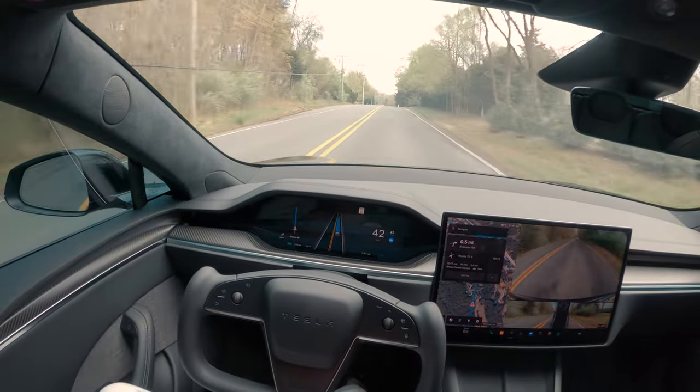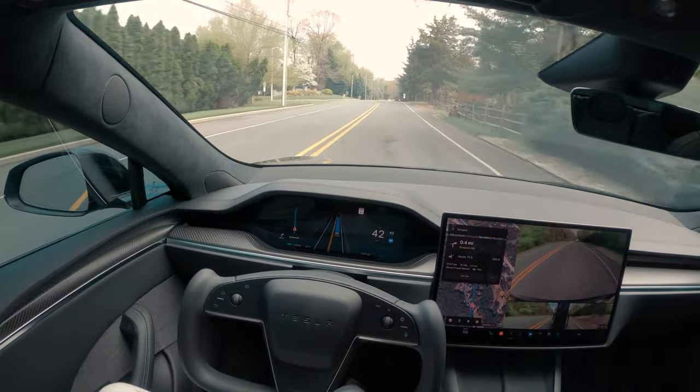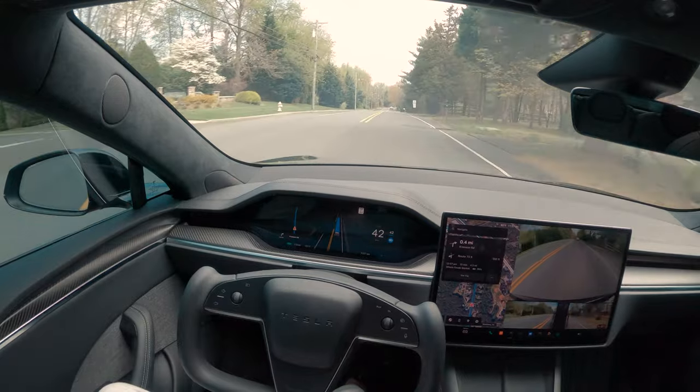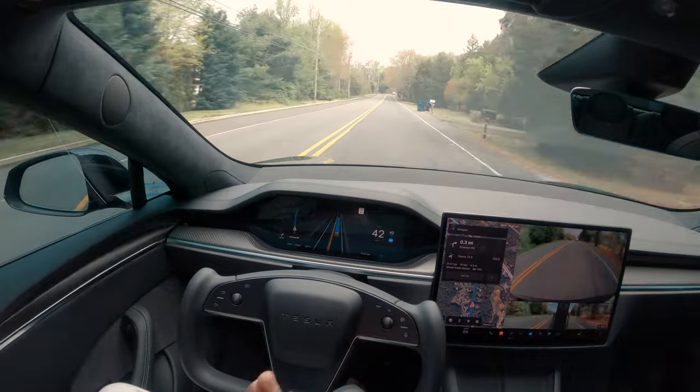For daily tasks, once you start using the full self-driving, I don't think there's any going back. You will basically be needing this feature on your daily drive. It's gonna spoil you, I'm not kidding you.